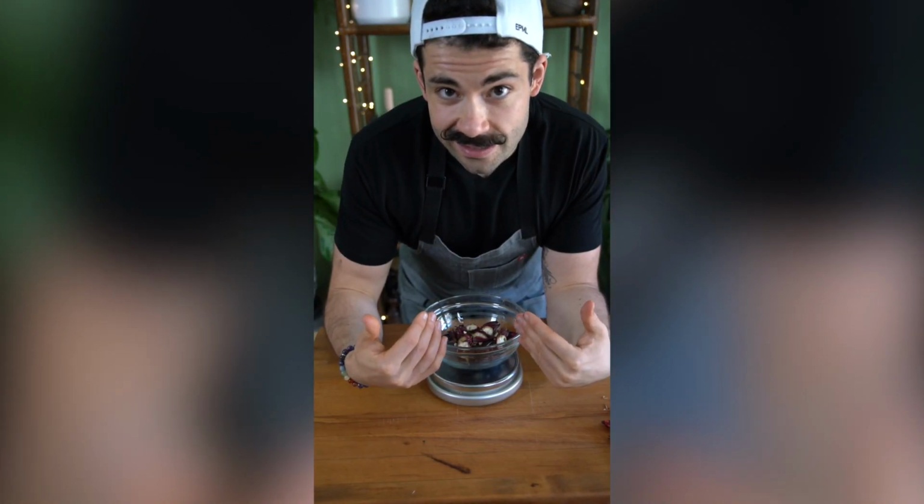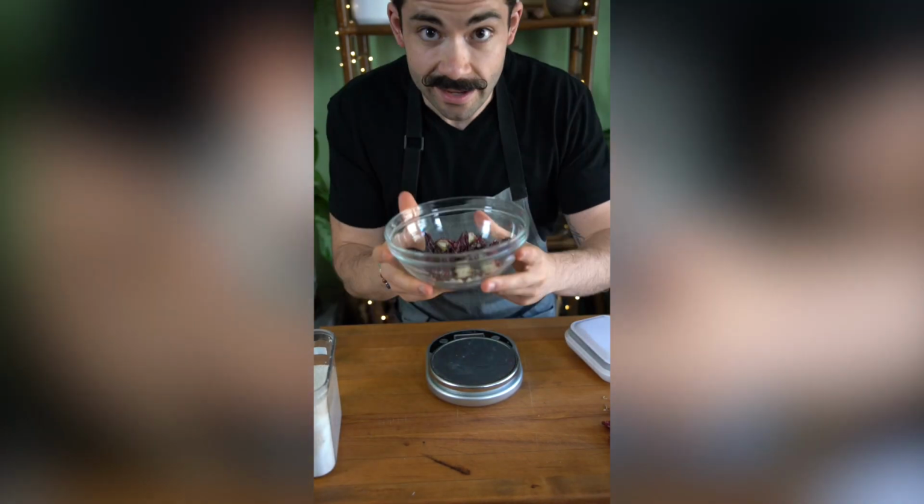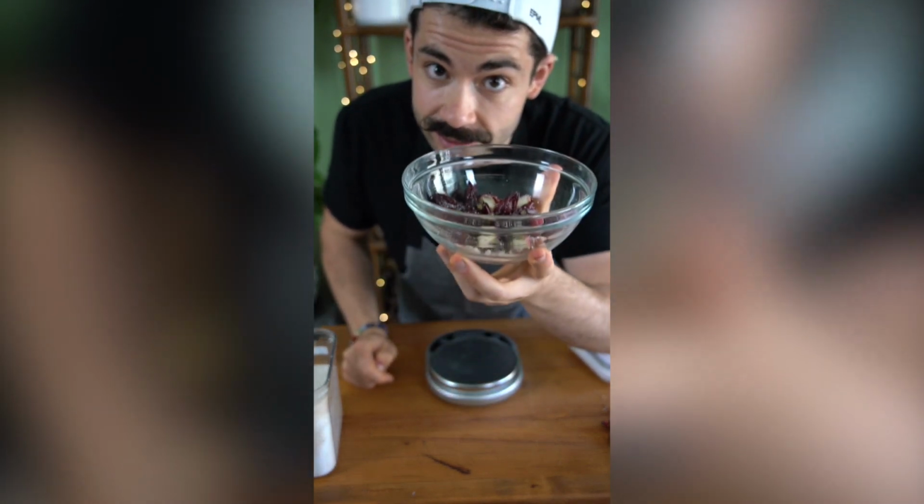Since the hibiscus is pretty tart and vinegar is already acidic, I want to see if I could sweeten these up a little bit. I'm going to macerate them about 20% by weight in some sugar for the next 24 hours. And I'll see you tomorrow.